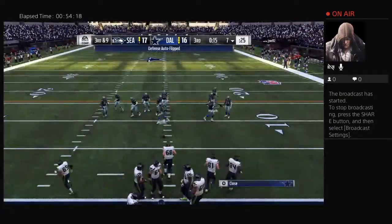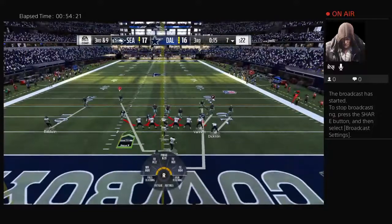The Seahawks on 3rd down, just 1 for 5 to this point. This is 3rd and 9.